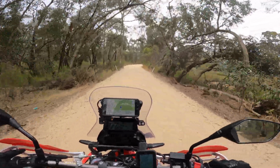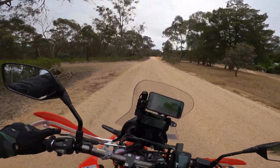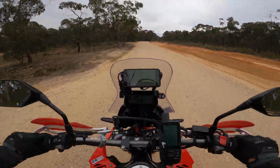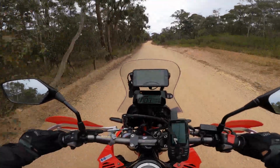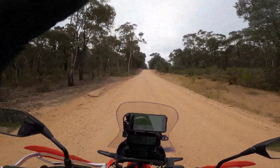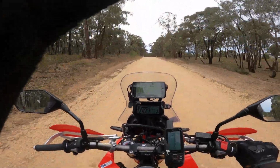Whoa, big loose at the front end then. But I caught it. Whoa, yeah, look at that sandy stuff. Good fun. That's a big hill and it's just powered up there. Look at that. Just accelerate and accelerate.